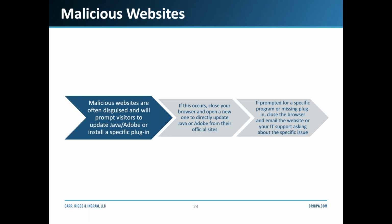Most of the time, what happens is either it'll open up a new tab in your browser, or just redirect the tab that you're in. Sometimes it'll even make a loud noise, which is very annoying. But it'll say your Java's out of date, your Adobe's out of date, you need to click on this link and download something. And it's pretty effective. But one of the really big ones that I think catches a lot of people, and people don't really think about, are these lookalike domains.